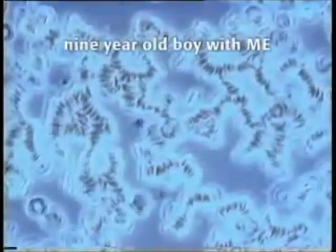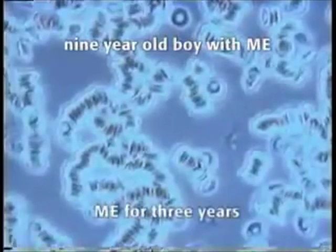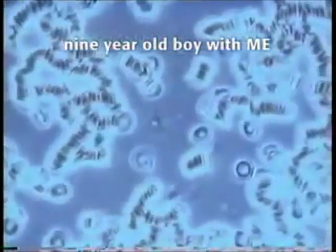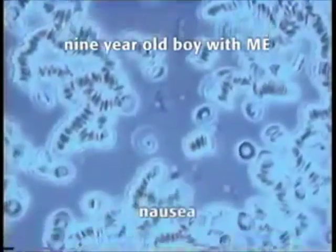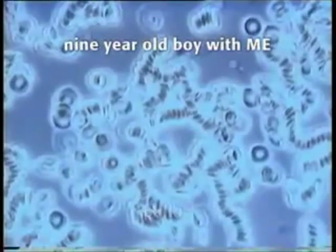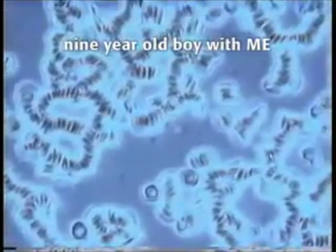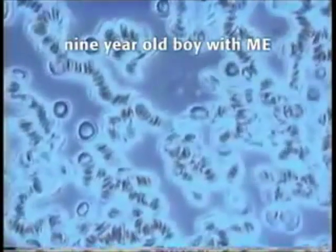This is the sample of a boy 9 years old on his first visit. He's suffered with ME for 3 years, but been ill for many years longer than that. He has extreme fatigue and lassitude. He has constant nausea. He is oversensitive to light and sound. He presented with extreme pallor and a glazed appearance. He has 4 40-minute naps per day and has never been able to go to school.